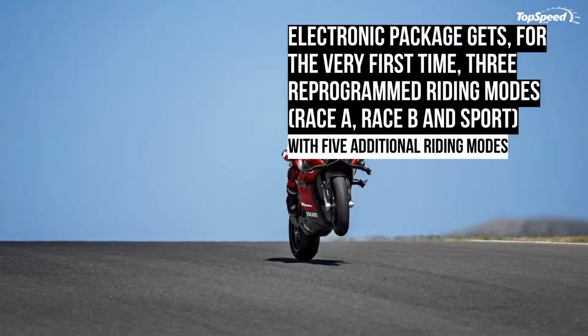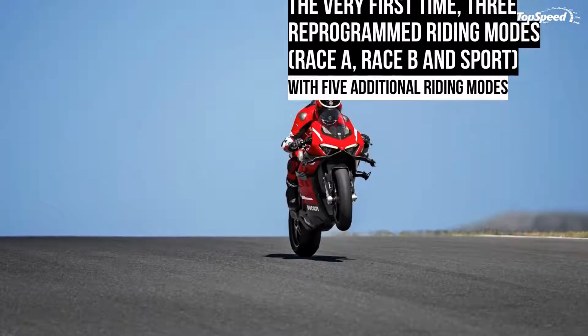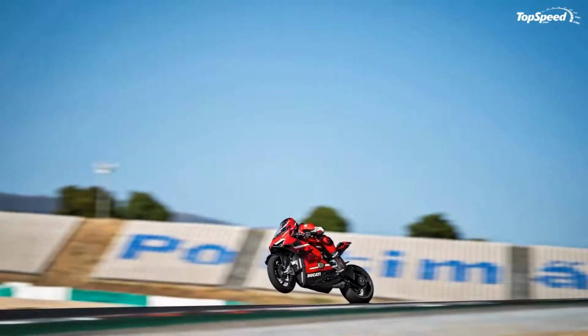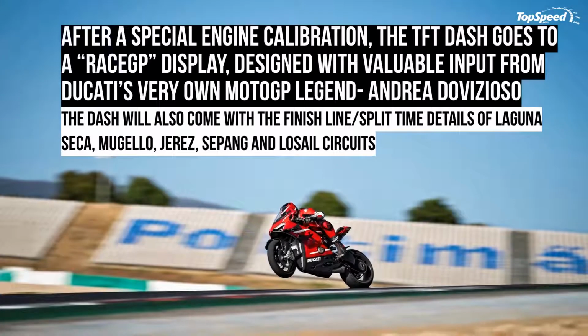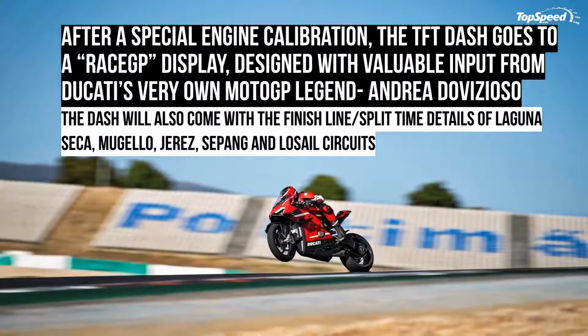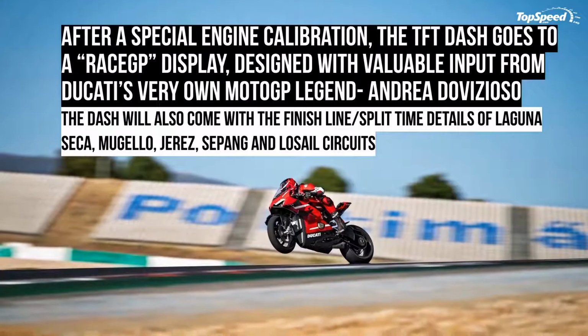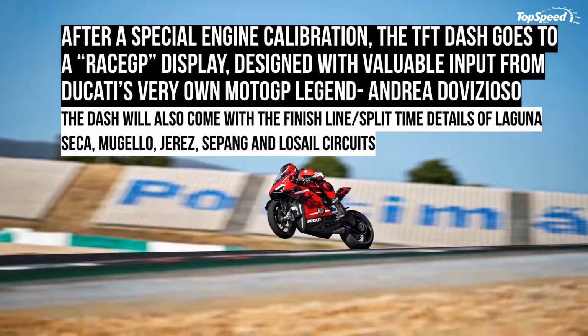Coming to electronics, the V4 is graduated to an even higher degree of wizardry. Topped by a latest generation electronics package including Evo 2 strategies for the DTC and DQS up-down, the electronic package gets, for the very first time, 3 reprogrammed riding modes: Race A, Race B and Sport for a road-legal machine, along with 5 additional riding modes.